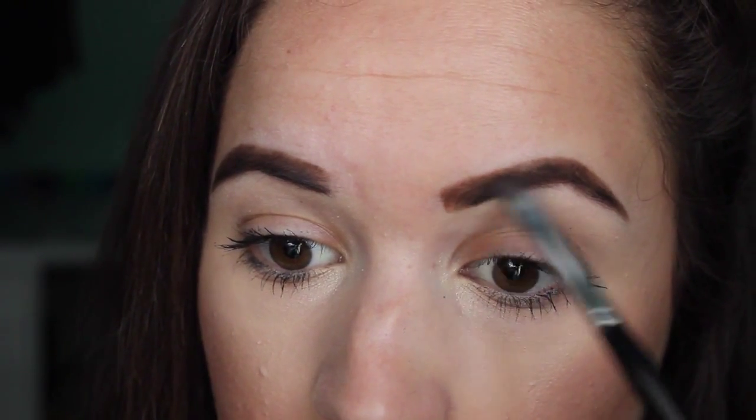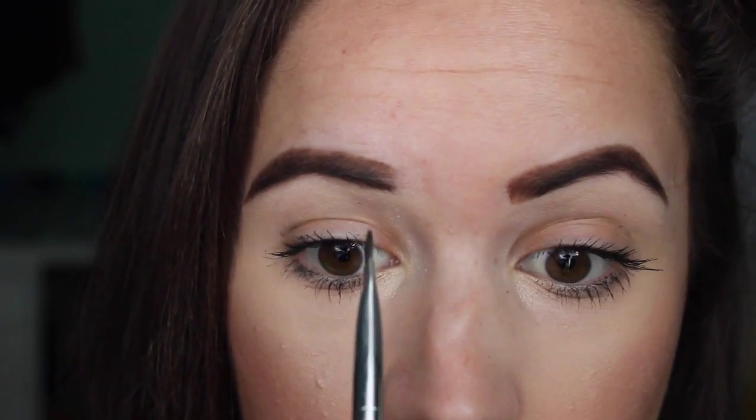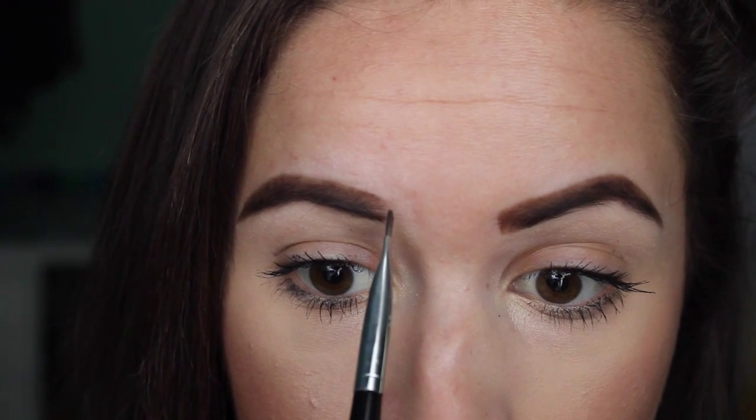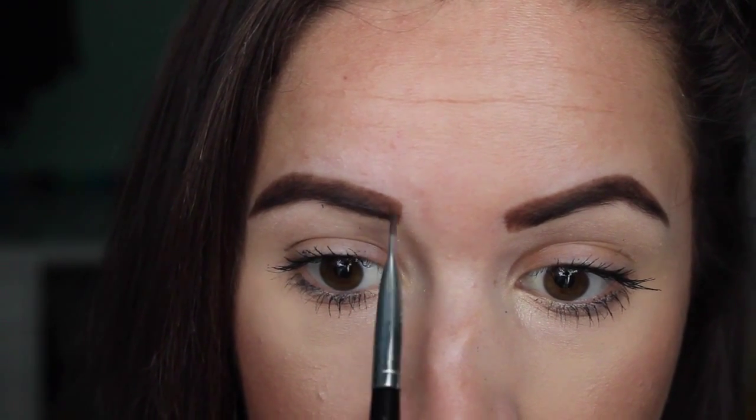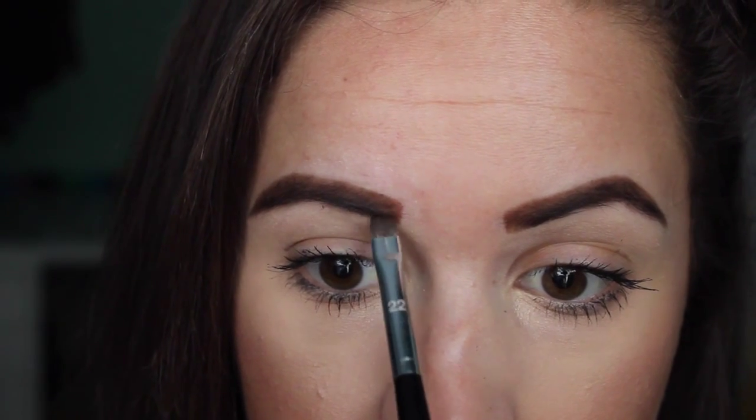This just adds to where it's not so bold right up here as it is there, making sure you blend the two shades together. But what's great about this brow duo is they're coordinated to where they look pretty natural when you use them together. Same thing with the other side.